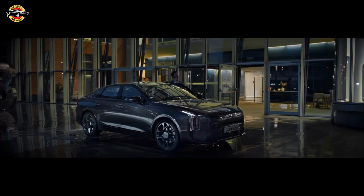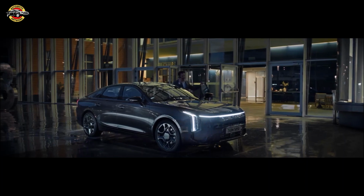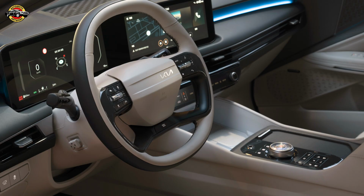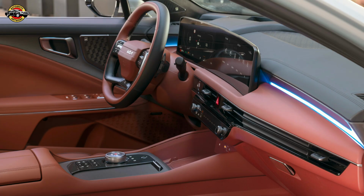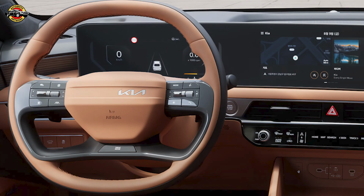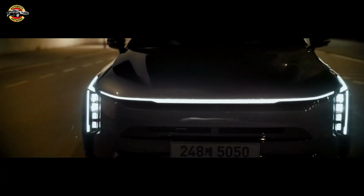And let's not forget connectivity. The K8's next-generation infotainment system, CCNC, keeps you connected and entertained, whether it's through streaming high-quality audio or utilizing natural language voice commands. Plus, with wireless software updates, your K8 stays ahead of the curve.